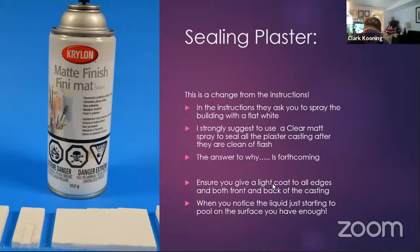So you just want to give everything a light coat with this. Make sure you do all the edges. When you have it flat like this and you spray it, you'll see it. Once you have enough is when it will start pooling on the surface. When you first shoot it, that hydrocal will absorb that spray like nothing. So when it just starts to pool on there and isn't disappearing almost instantly, you know you've got enough.